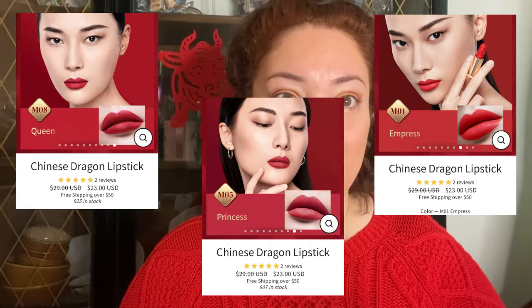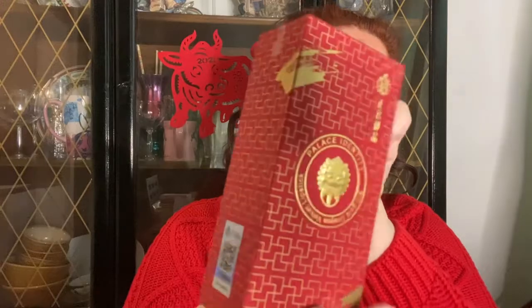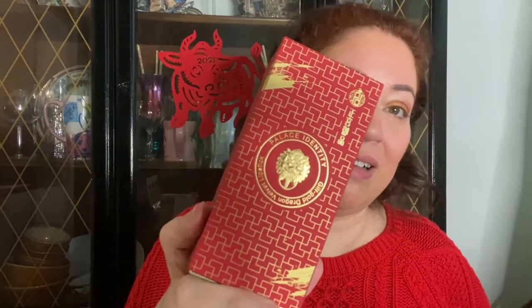I'm going to show you the packaging on this, because this is how, would you believe that there's a lipstick in this box? I'm just hopefully going to show this here so you could see. Look, I mean, is that amazing? So I want to get this right.